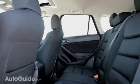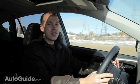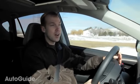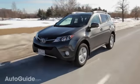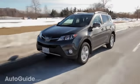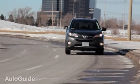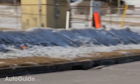The RAV4's goal is to be an easy-to-drive vehicle with a side of fun. Honestly, it doesn't really succeed at being fun to drive, but it does excel at being easy to drive. Nearly anybody could find a comfortable seating position and just get in this vehicle and drive, thanks to its linear steering, easy controls, and predictable maneuvers.